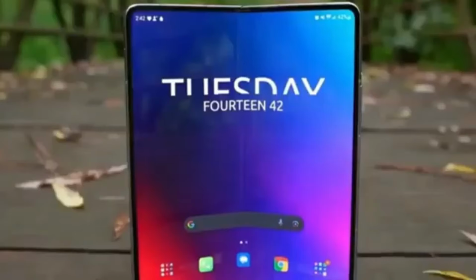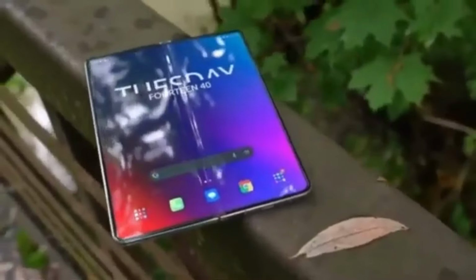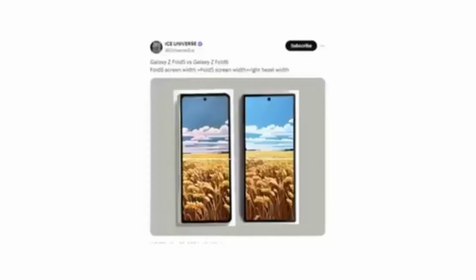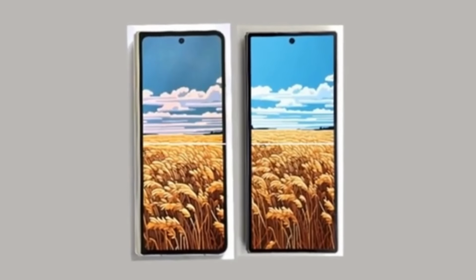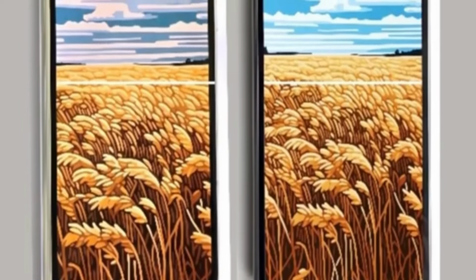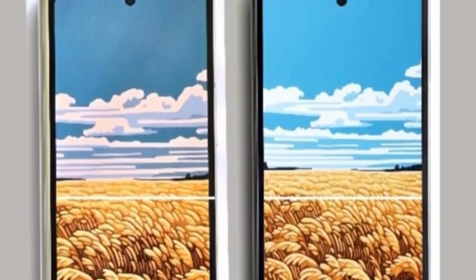Now, let's move to the front. The first hands-on image of the Galaxy Z Fold 6 is leaked and reveals that Samsung has finally listened to Galaxy Z Fold users. The new foldable phone will feature a wider cover screen compared to the Galaxy Z Fold 5. Reliable tipster Ice Universe shared this full image showing the front of the device and comparing it to the Galaxy Z Fold 5. As you can see, the upcoming foldable phone will have a wider cover screen that matches the width of the Galaxy Z Fold 5's cover screen plus one of its bezels. This wider cover screen should improve the typing experience on the Galaxy Z Fold 6 and resolve aspect ratio issues in some apps and games.